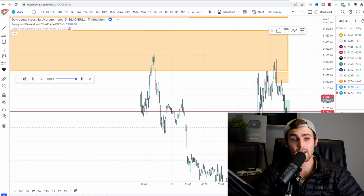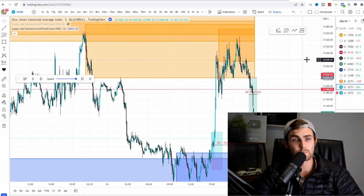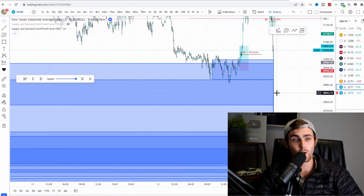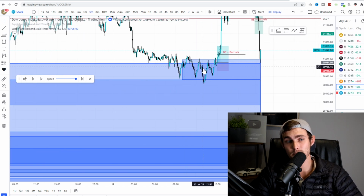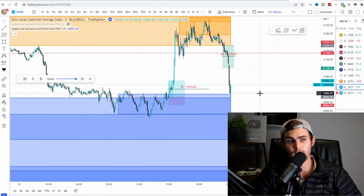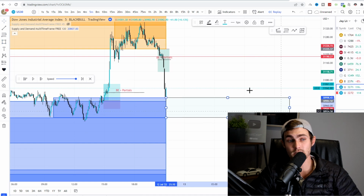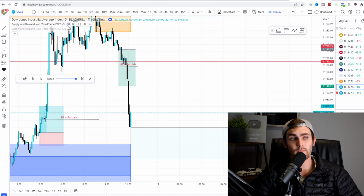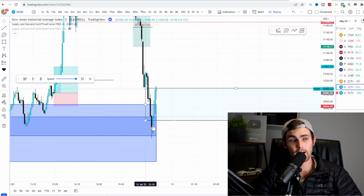So what we're going to do next is disable our 45 minutes, enable our 2-hour supply and demand zone time frame, and we want to look for the next demand zone that hasn't been mitigated. So as you can see over here, this demand zone has been mitigated, this demand zone has been mitigated, but this new one that formed over here hasn't been mitigated. So this is an area we can look for buy confirmations. So let's disable the 2-hour and have a look if we get a buy confirmation. And as you can see over here, it traded straight out of it.